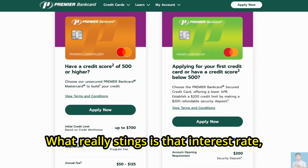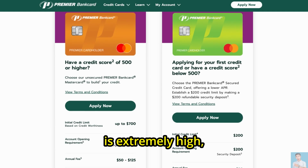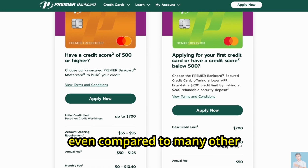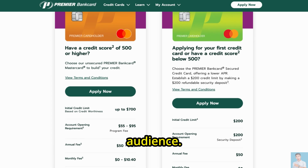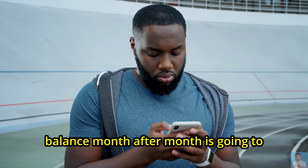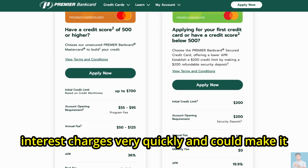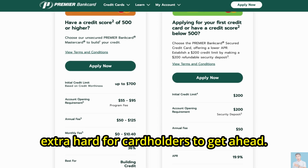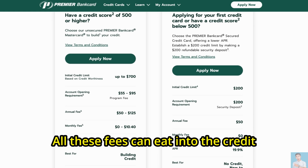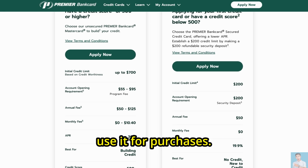What really stings is that interest rate. 36% APR is extremely high, even compared to many other products aimed at the same audience. This means that carrying any kind of balance month after month is going to rack up interest charges very quickly and could make it extra hard for cardholders to get ahead. All these fees can eat into the credit available on the card, leaving less room to actually use it for purchases.